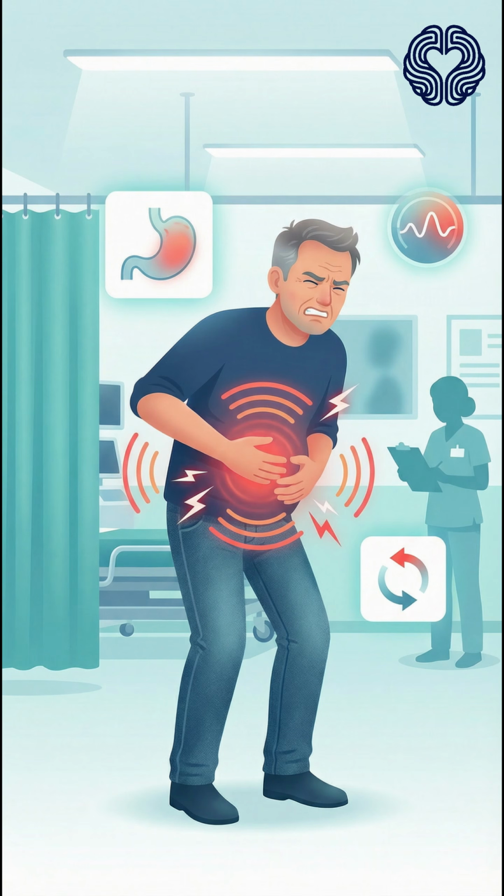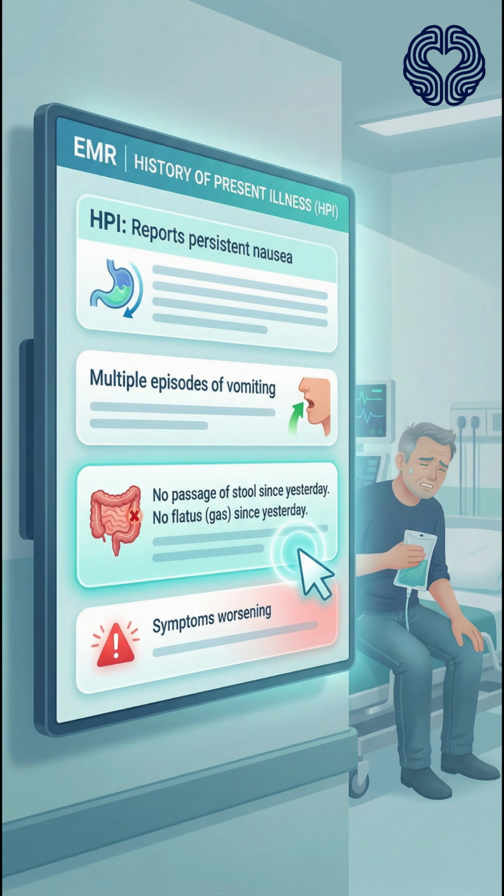A 62-year-old man arrives at the emergency department with severe abdominal discomfort that has been worsening over the past 24 hours. He describes the pain as crampy, intermittent, and coming in waves. Between these painful episodes, he feels bloated and extremely uncomfortable. He reports nausea and has vomited multiple times. The most concerning detail is that he has not passed stool or gas since yesterday.